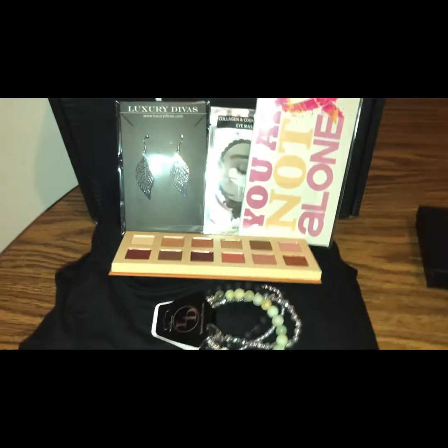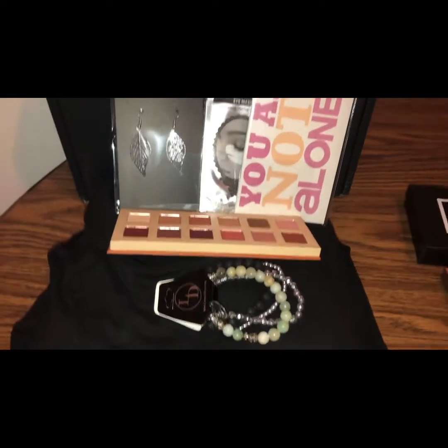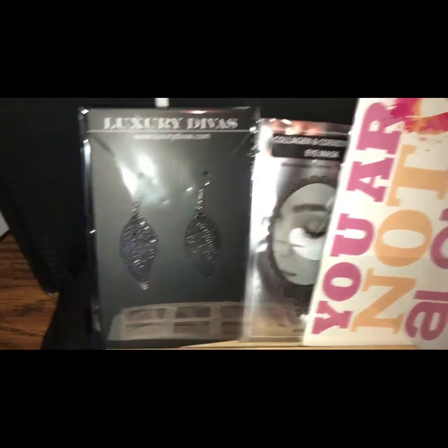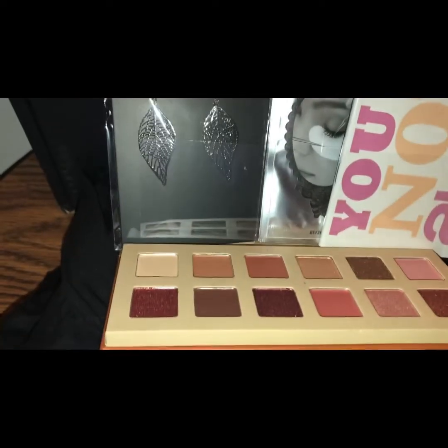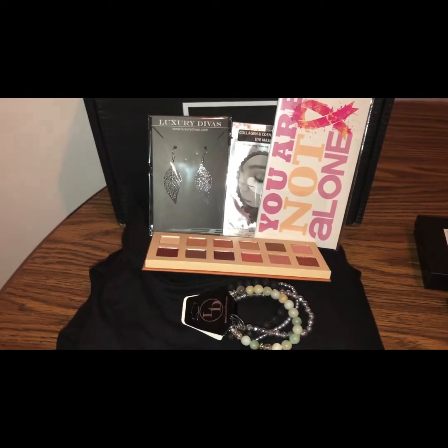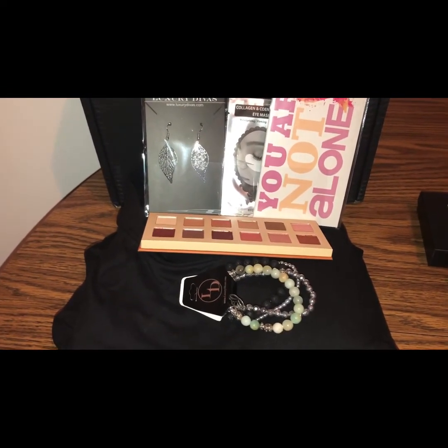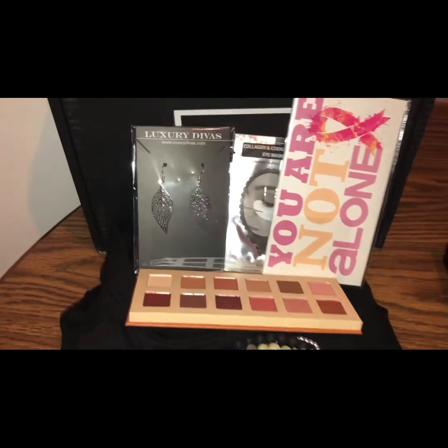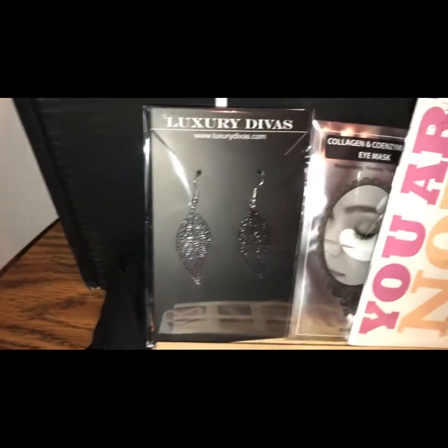So alrighty. So those are my items in my Luxury Diva box. The black dress is $38. The beaded bracelet's $24. The Coenzyme, it says it's a 3-pack of eye mask. I'm confused. I thought it said that it was a 1-pack, but it retails for $16. And then the earrings retail for $18. And then the eyeshadow palette retails for $20.